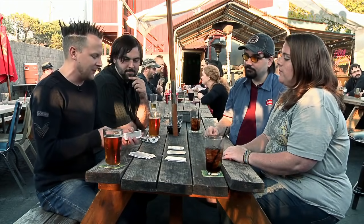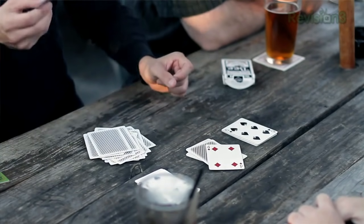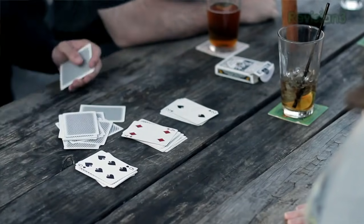And wouldn't it be amazing if the cards could tell us? We've got 1, 2, 3, 4 cards left. And the last face down card is the 4. Awesome. Wow. All right, now seriously.